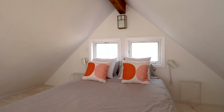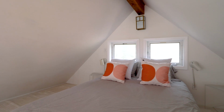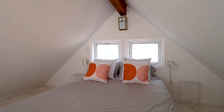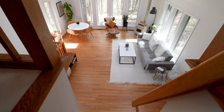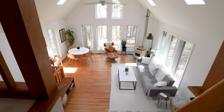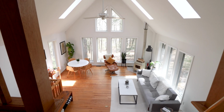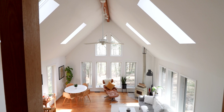You have a queen size mattress, I believe, plenty of pillows, and those 2 little tables and lights on either side of your bed. The best part though, in my opinion, is the view from the loft down into the great room. Just check this out and you can really see just how tall these ceilings are.